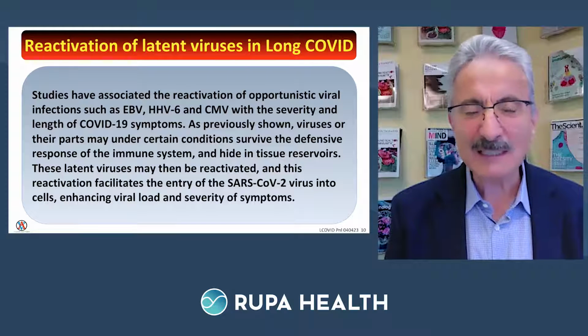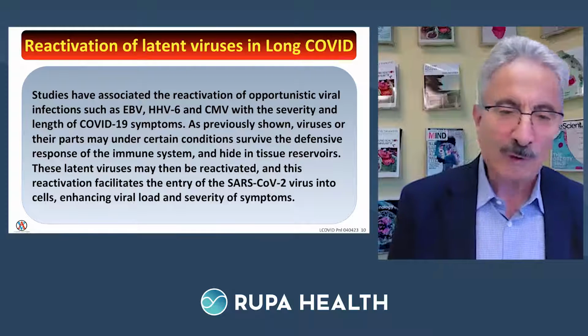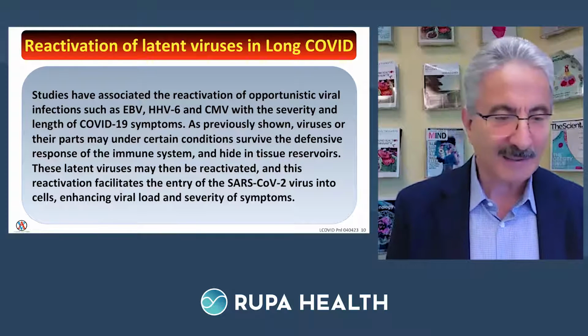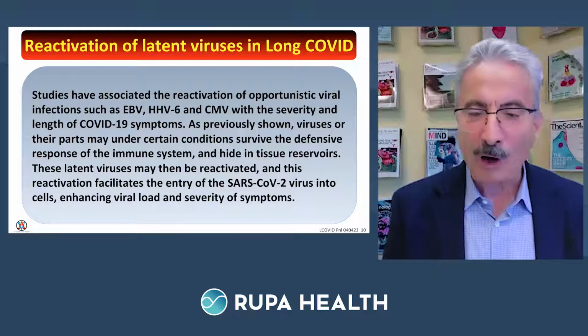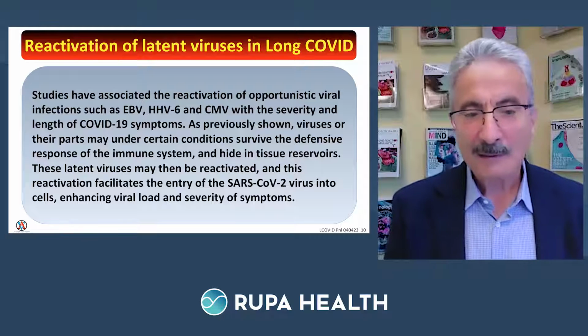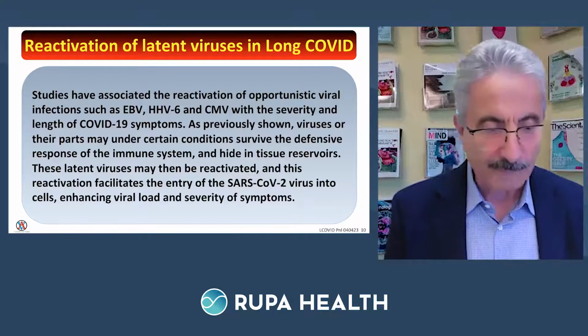You'll see EBV in about 60% of the cases, HHV6 in about 25% of the cases, CMV about 20% of the cases. One of these or all of these may contribute, plus SARS-CoV-2 may contribute to long COVID.